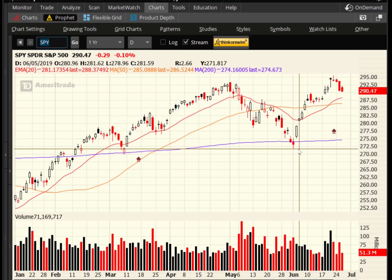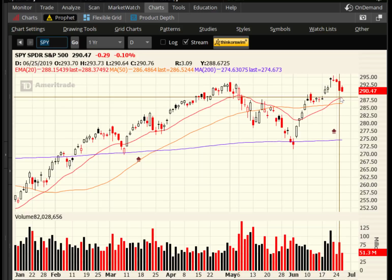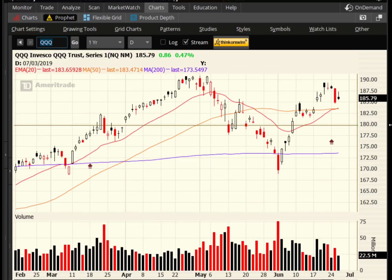We'll start here with the Spiders down a whopping 29 cents. The target right now is the 20-day EMA in red, just like I said yesterday, and the 50-day in orange. If we get below both of those, the bears start getting the edge in the daily chart, and the target is the 200-day.